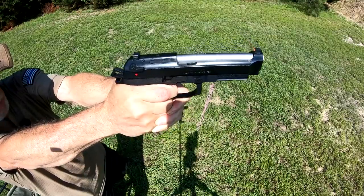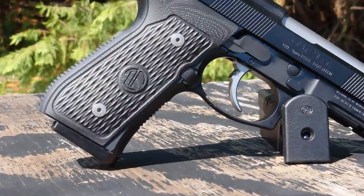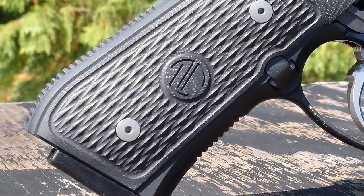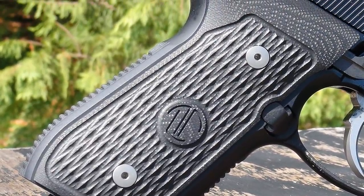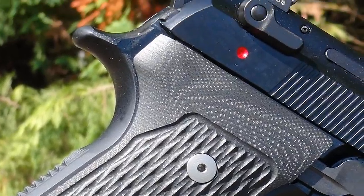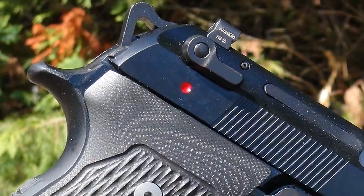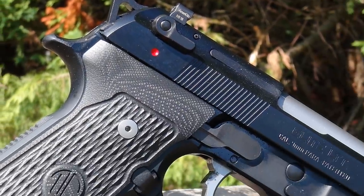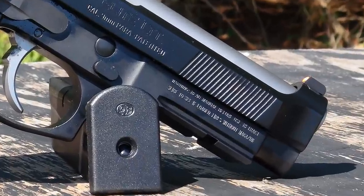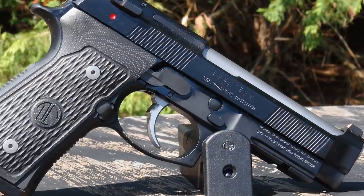And I can't emphasize enough just how smooth this trigger is in both double action and in single action. I did measure the trigger pull just with my Lyman digital gauge, and double action came out to around 7.5 pounds, and I tried it multiple times. Single action came out to about 4.5 pounds, again after multiple times measuring it. So 7.5 for the double action and 4.5 for the single action. It's a very, very nice trigger.